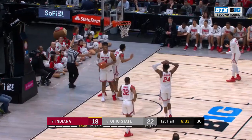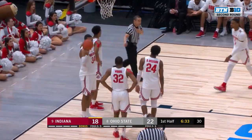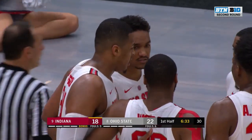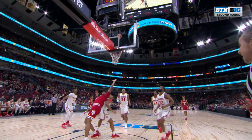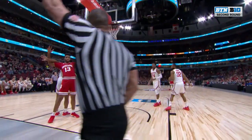Got a whistle. The shot was in the air underneath. I believe it's going to Ohio State. And it's going to be on Musa Jallo. Chris Holtman wants an explanation. Musa Jallo, his first team seven. Juwan Morgan and Musa Jallo.